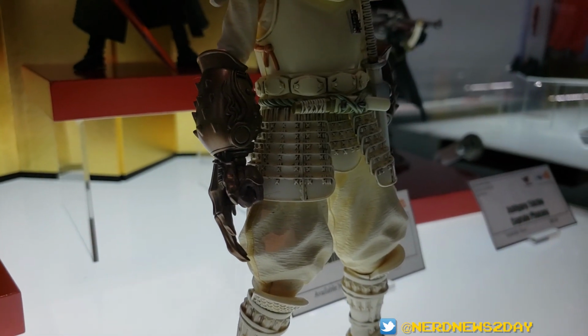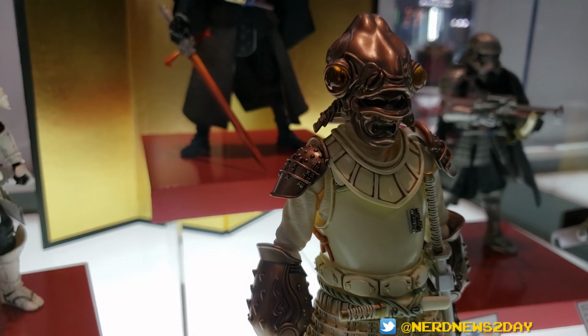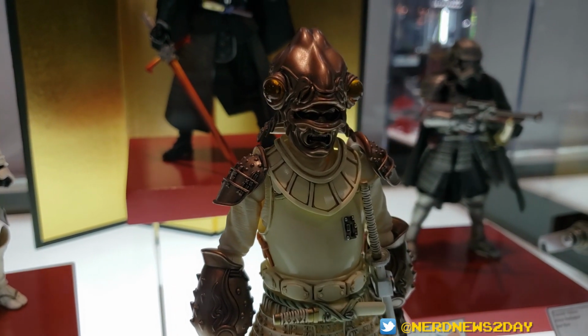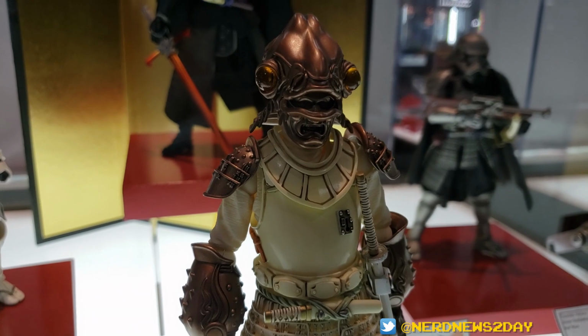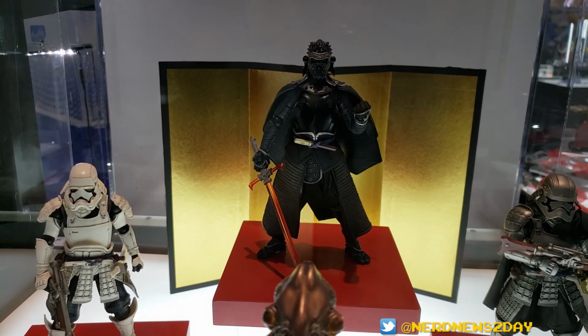He was first revealed at New York Comic Con, but he was pending licensor approval, and now we are very excited to have him be next in the lineup. And then the other figures that came out just around the holidays were the First Order Trooper, Kylo Ren, and Captain Phasma.